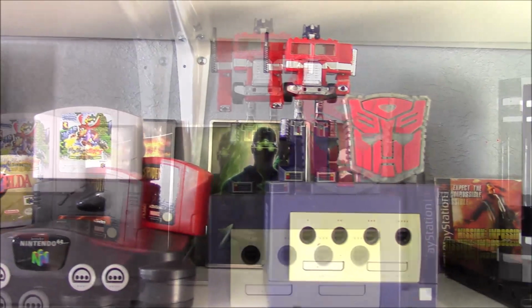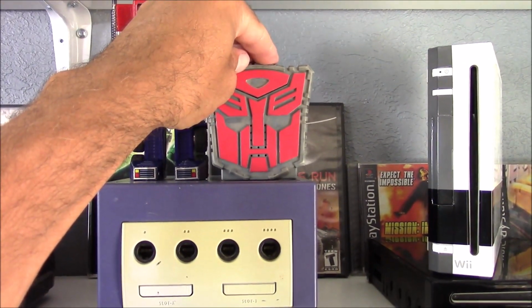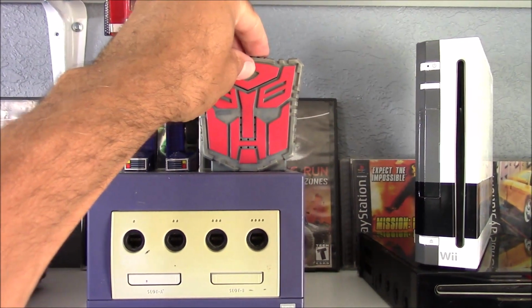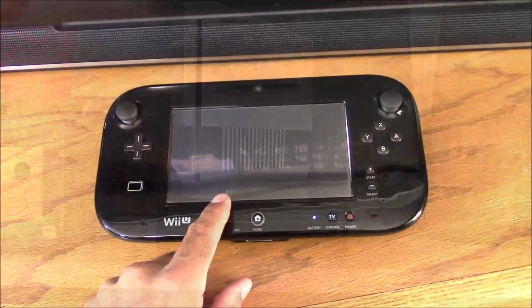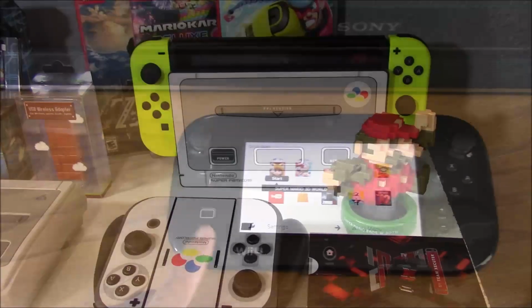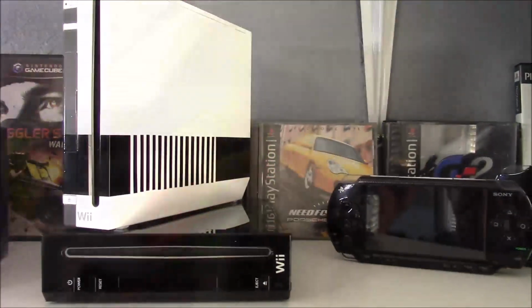And here's my GameCube with one of my favorite Transformers on top, the original Optimus Prime. And here's a look at my Wii, and I've got a custom decal set on here to resemble the original Nintendo. And here's the Wii U. And here's my Nintendo Switch that's got a custom decal set that resembles the Super Famicom.